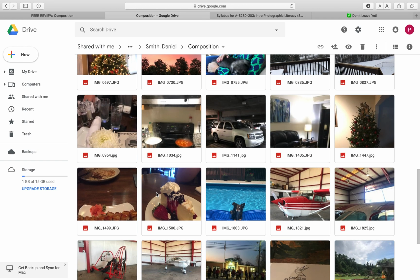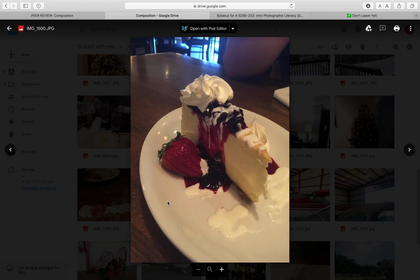I appreciate the food pictures as well, because you think farther than just the photo itself. You kind of think of the environment, like the restaurant you're in. Clearly, there's someone you're with, so the whole story and picture is painted, I guess you could say.